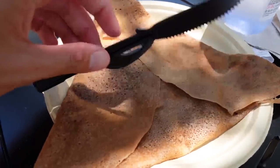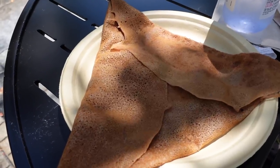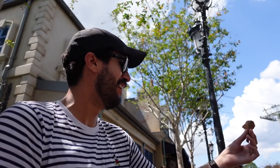I heard it was pretty good. I got a fork and knife because I don't really know how to eat this, but I'm going to try and cut into it and give you my thoughts. All right, I've got my Ratatouille galette here. I think we're going to give the honorary first bite to Jojo. Come here, Jojo. I got you something. It's a Ratatouille crepe. You get the first bite.